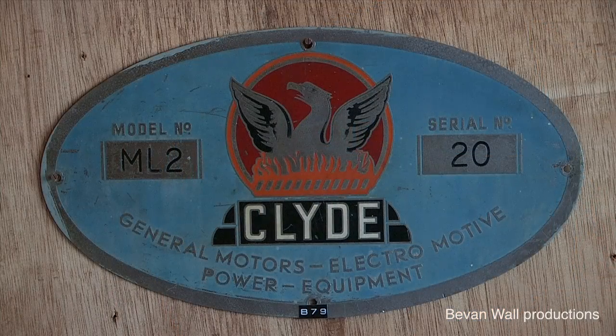For the first 54 locomotives, a numbering system was used that was based on the number of specific locomotives in each model. So, for example, in this plate, which was attached to Victorian locomotive B79, it is the 20th ML2 unit constructed, which was actually the 31st locomotive Clyde built.